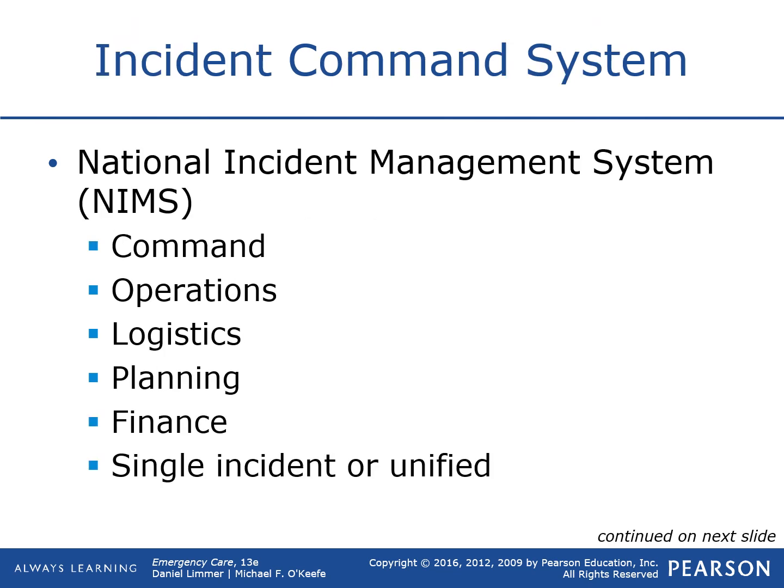The incident command system, this is something that you should have gone through already. It is mandatory to go through incident command system training offered by FEMA before you get your EMT card, but we'll just do a quick review of it. So the National Incident Management System, or NIMS, consists of these following branches. You have command, operations, logistics, planning, finance, and single incident or unified incident response.